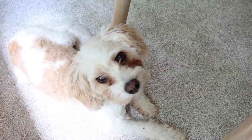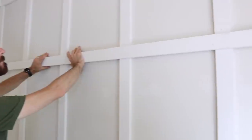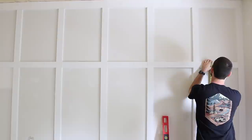We did decide to come across on one of the walls with some pegs. I wanted to have one wall where I could feature some of our house and home decor, and that I could also use just to style and make cute and pretty. So you'll see us attaching those here in just a moment.